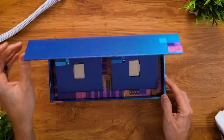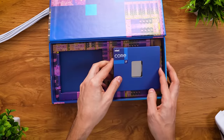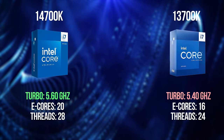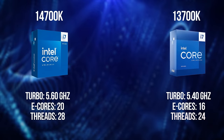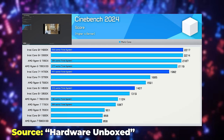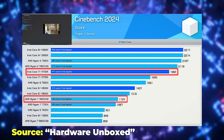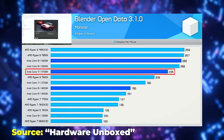But anyways, going back to the CPU, I wanted to go with the latest offering from Team Blue, so that's why I opted for the 14700K instead of the 13700K. We do get slightly higher turbo clocks, but more importantly, we get 4 additional E-cores and 4 threads, which make a huge difference in heavy workloads. In fact, if you look at the multi-core benchmarks, the 14700K dominates the Ryzen 7 7800X3D processor across the board.